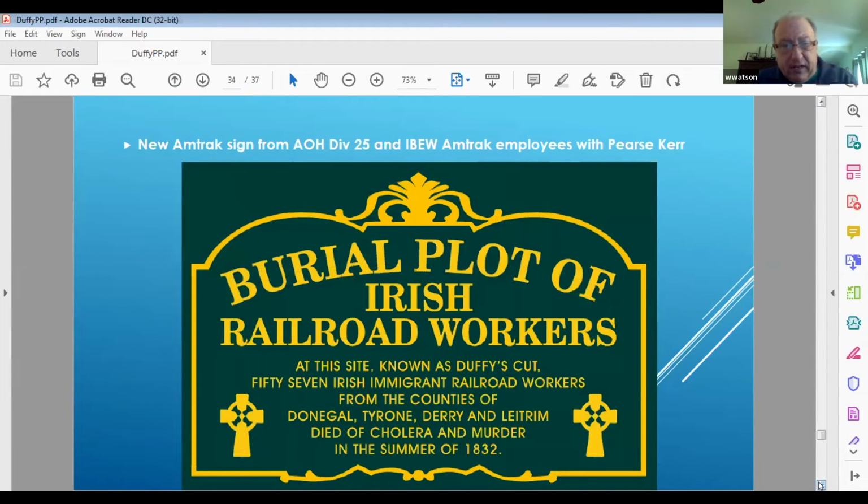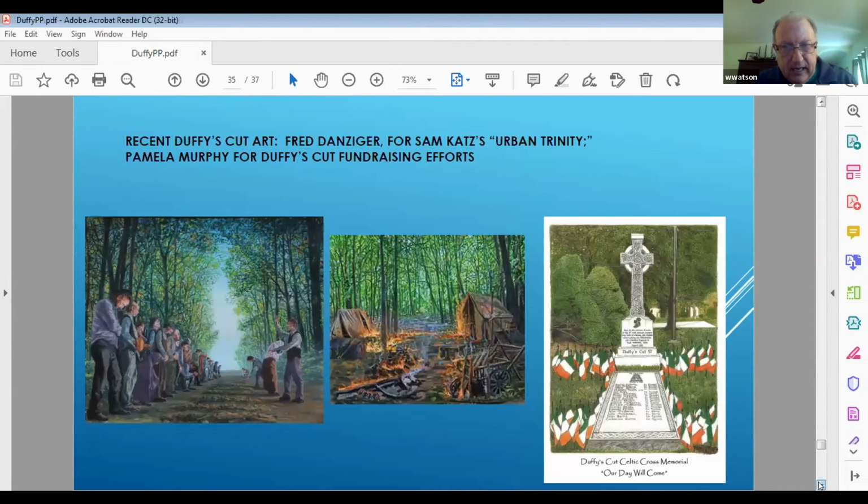One of the most recent things is the accurate sign above the stone monument. Now, this was Amtrak employees who wanted to do this, and the Ancient Order of Hibernians, Division 25, got this sign up there, and so we helped them put that in the ground in October of 2017. A lot of art as well. Frankie, do you want to talk about the paintings?